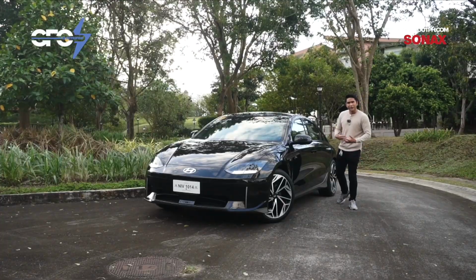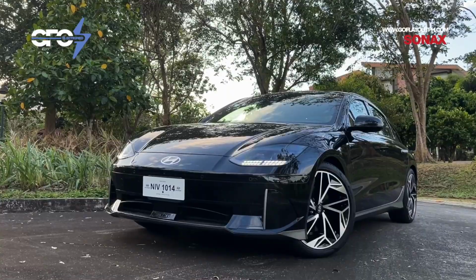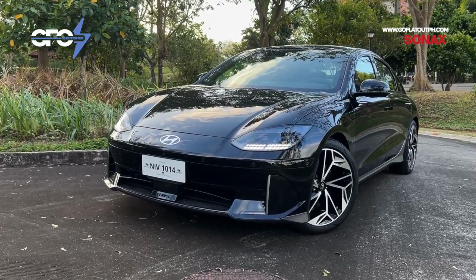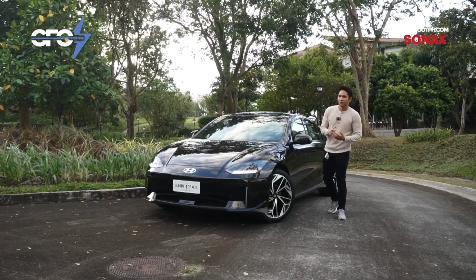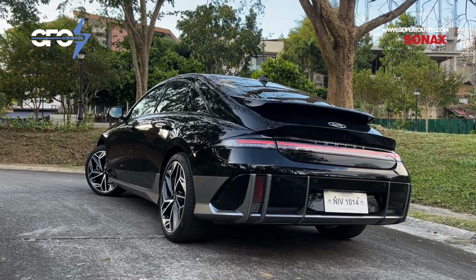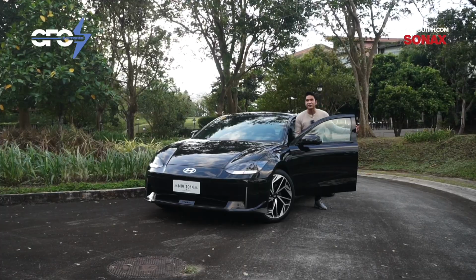And yeah, for me actually personally, since I prefer sedans over crossover SUVs, I do prefer the Ioniq 6 compared to the Ioniq 5, but that's just a matter of personal taste. So it's gonna be up to you whether you prefer this or the Ioniq 5, but most people I'm seeing in social media prefer the Ioniq 5 over the Ioniq 6. So let's now move inside the new Hyundai Ioniq 6 just to see how the interior compares sa kanyang very interesting exterior design.